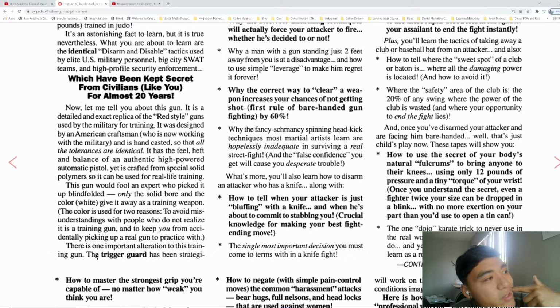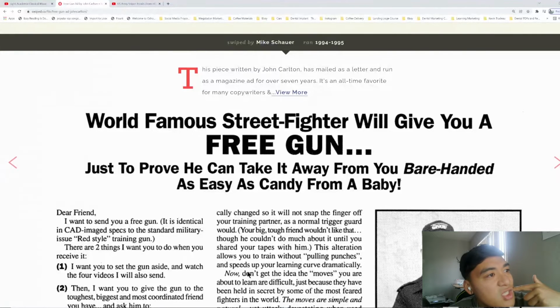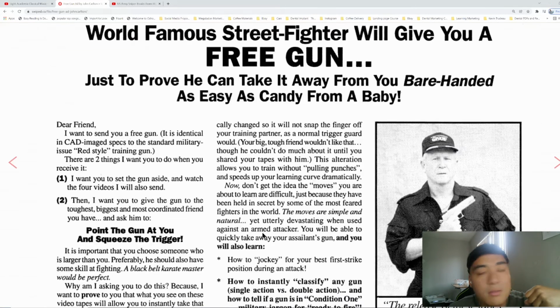There is one important alteration to the training gun. The trigger guard has been strategically changed so it will not snap the finger off your training partner as a normal trigger guard would. Your big tough friend wouldn't like that, though he couldn't do much about it until you shared your tapes with him. This alteration allows you to train without pulling punches and speeds up your learning curve dramatically.